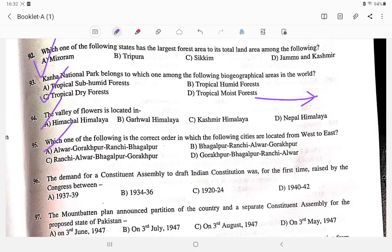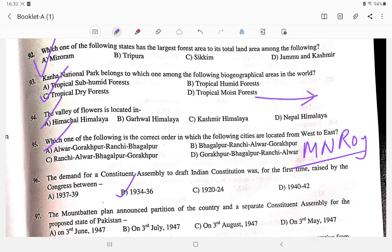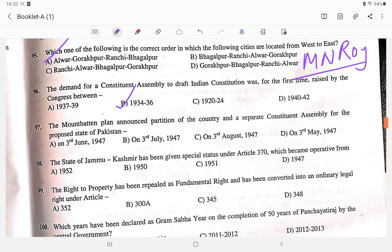Next, the demand for a Constituent Assembly was first made by M.N. Roy, Manabendra Nath Roy, in 1934 to 36. The Mountbatten Plan was issued on 3rd of June 1947. The state of Jammu and Kashmir was given special status under Article 370.